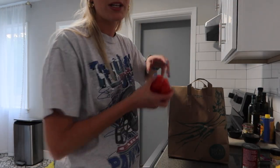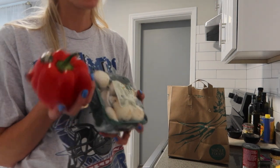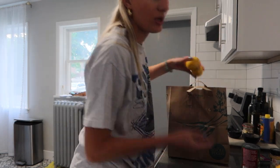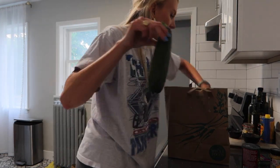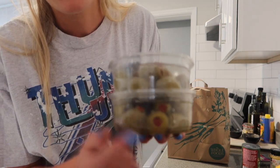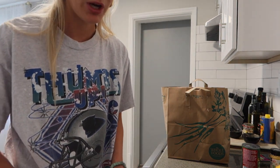A lot of veggies. I don't know what I'm gonna make, but I just wanted to have some stuff on hand. So we got mushrooms, a red bell pepper, cucumber. I got an onion. I got two lemons. I got a zucchini. I got olives from the olive bar. Red pepper and then garlic. These are just such good snacks when I'm hungry, when I'm cooking dinner.